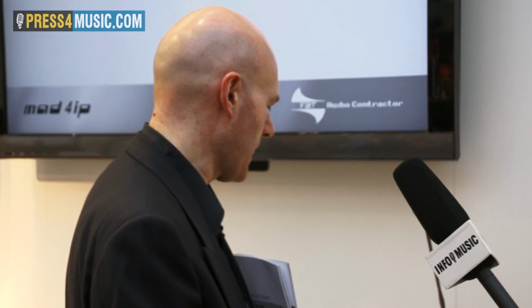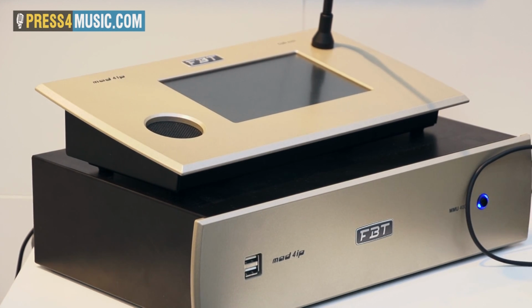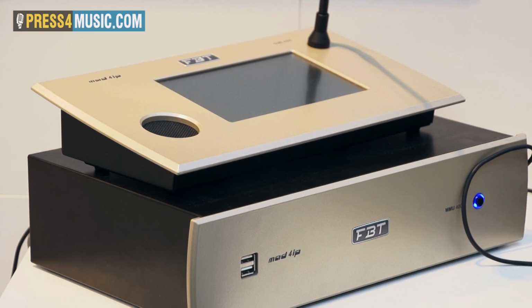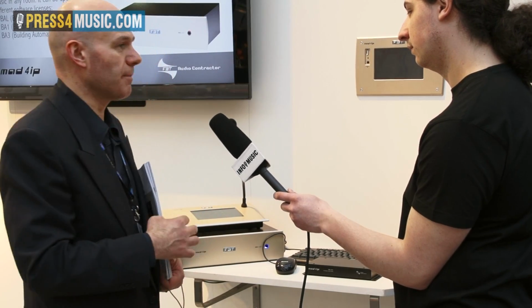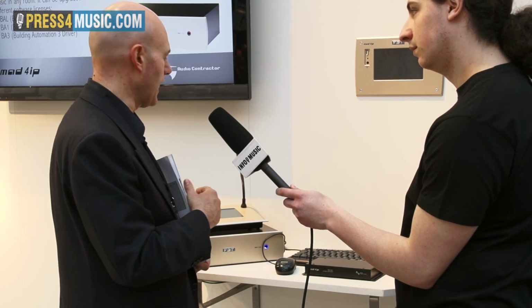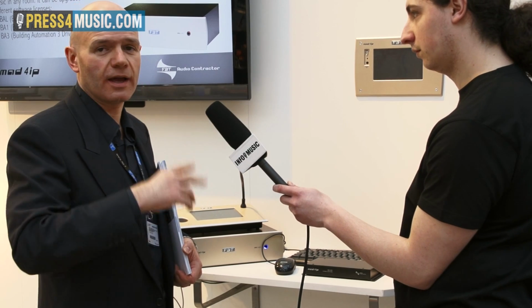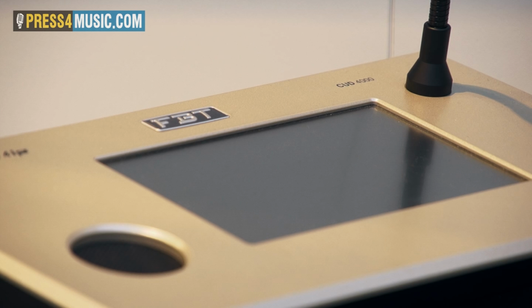So we can give a look at how it works. With this system you can choose the music source, the zones, you can adjust the volume, for example, and you can choose some basic functions of building automation, such as lighting, so you can adjust the lights, the blinds, heating, ventilation, etc.